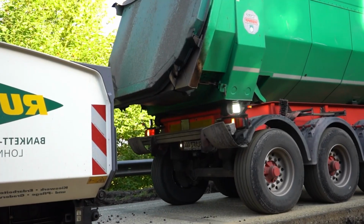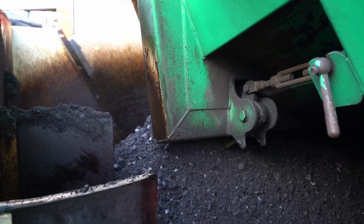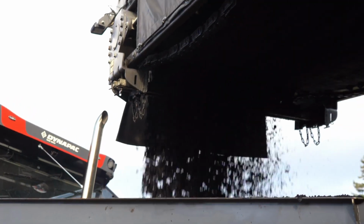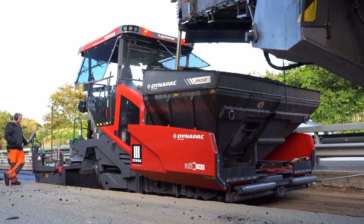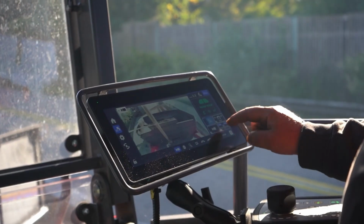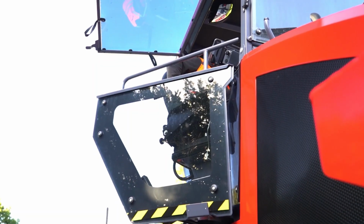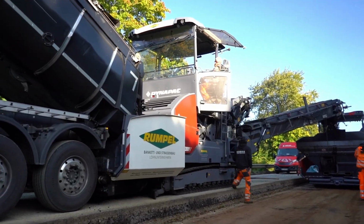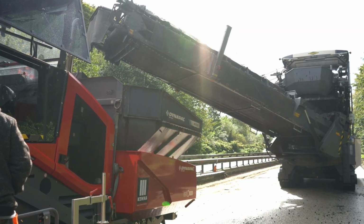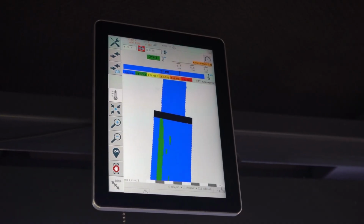The Dynapack XD25 110C is a high-performance asphalt paver designed for precision and efficiency in large-scale highway construction projects. Equipped with the advanced PaveOS operating system, it gives operators full control over paving functions to ensure smooth material flow and excellent mat quality.